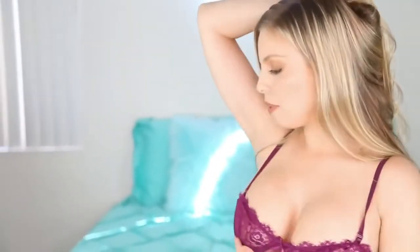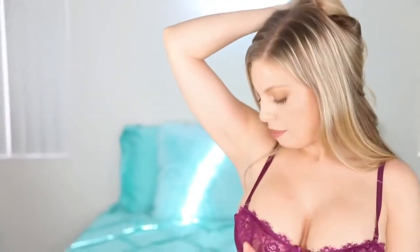I like it. I think I like it better than the green one, actually. The green one didn't have the wire, though. But let me see if I can look past you to my mirror. Oh, and it does make my boobs push up a lot more. I do like that.